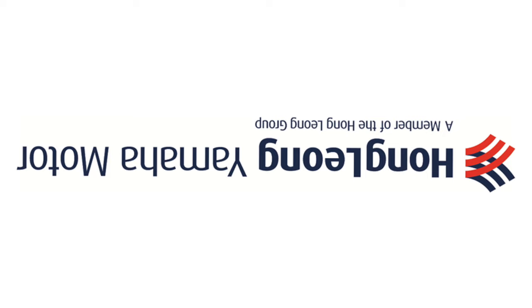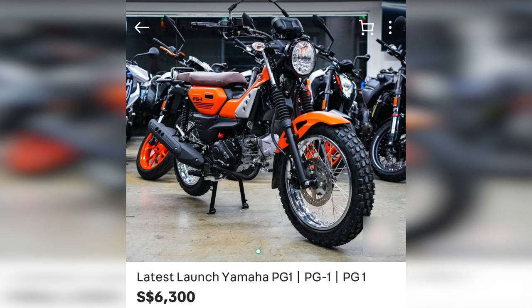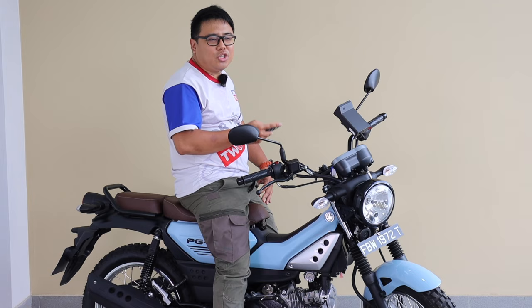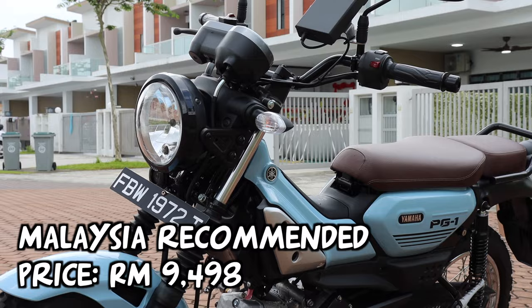We come to the price. So of course, I don't think Hong Leong brought this into Singapore. I think it's a parallel import. And looking at Carousell, the machine price for these bikes is 6,300 for orange color. For Malaysia, this bike is not yet available in the country, but there's a recommended retail price apparently, 9,498 ringgit.